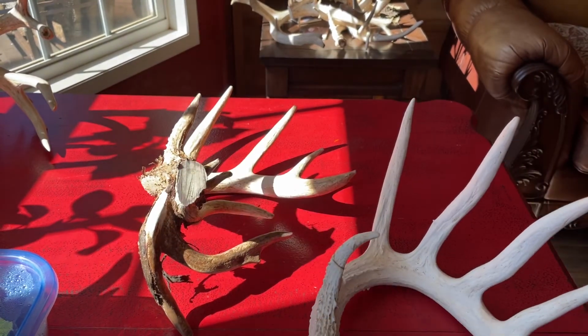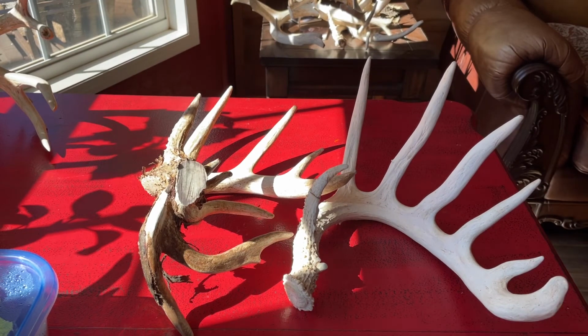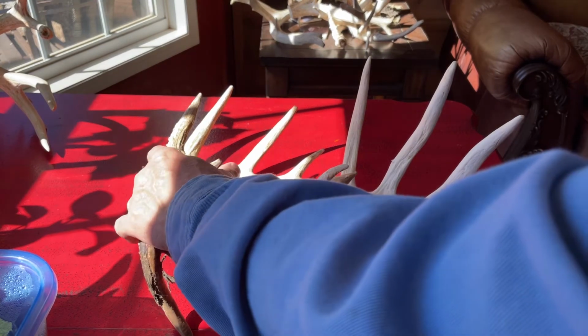So if you see a buck out in the wild, or if you actually shoot a buck in the wild that's got some oddball stuff going on, then you might have a little bit better insight on exactly what happened to the deer, and that it's probably a velvet injury versus an injury to his body or something like that.